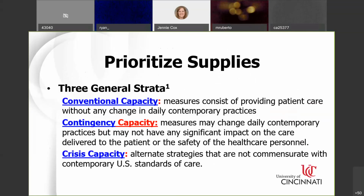And in order to prioritize supplies, there's three general categories. The conventional capacity, which means that this is a set of measures consisting of engineering, administrative, and PPE controls that's typically in place and everything is normal in your home healthcare settings. Contingency, though, is when these practices may be temporarily changed depending on the demands of the resources. And lastly, the crisis capacity is when these measures or a combination of these measures may need to be changed during periods of expected or known PPE shortages.